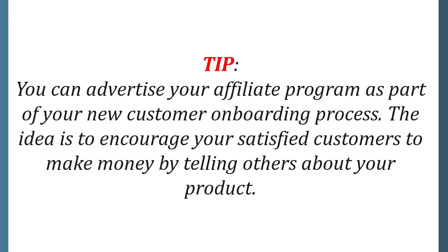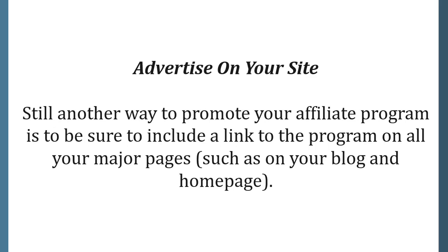Tip: you can advertise your affiliate program as part of your new customer onboarding process. The idea is to encourage your satisfied customers to make money by telling others about your product. Advertise on your site. And still another way to promote your affiliate program is to be sure to include a link to the program on all your major pages, such as on your blog and homepage.